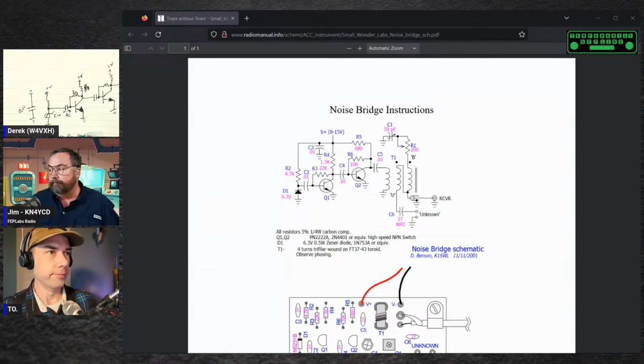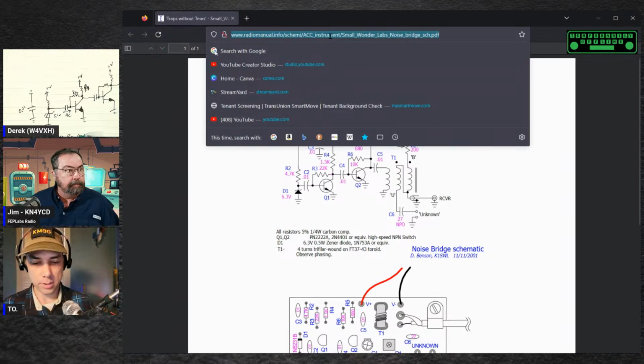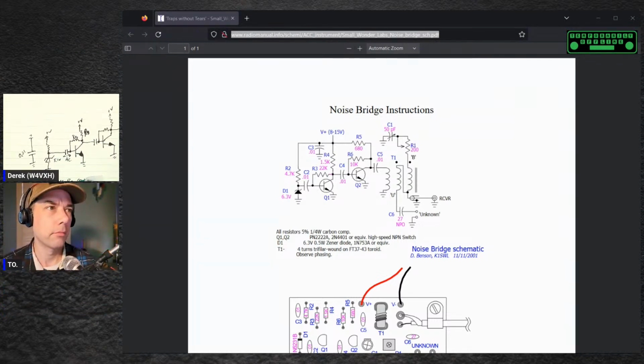So that looks exactly like the schematic, doesn't it? It does. How do I get to that link? Let me paste it to you in the private chat. There it is. This is pretty cool, though. Yeah, I was thinking it's got to be either some kind of a voltage regulator or noise source. And that cap is a dead giveaway. Okay, let's see. Cool. How do I print it?